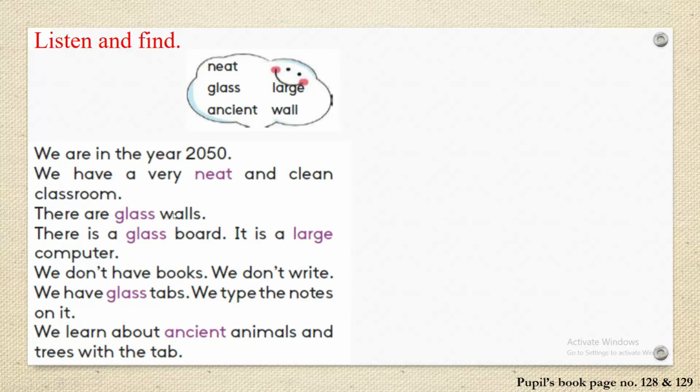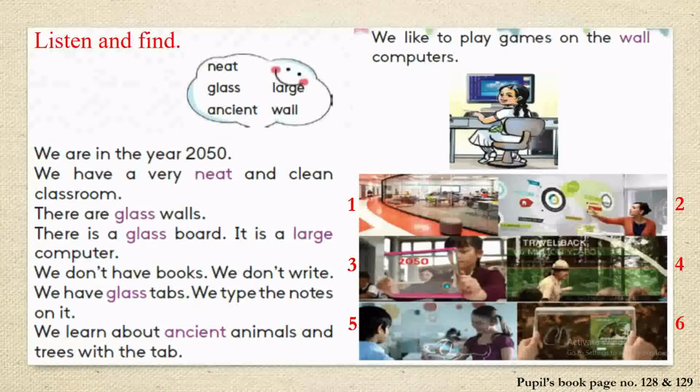There are glass walls. There is a glass board. It is a large computer. We don't have books. We don't write. We have glass tabs. We type the notes on it. We learn about ancient animals and trees with the tab. Please go to next page. We like to play games on the wall computers.